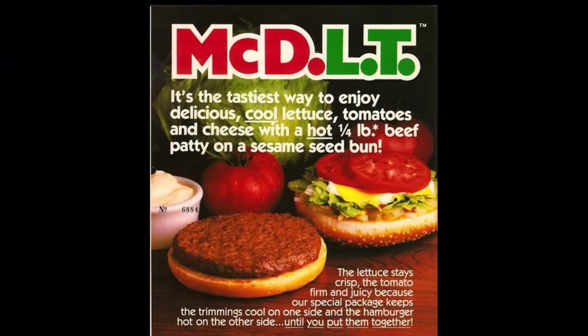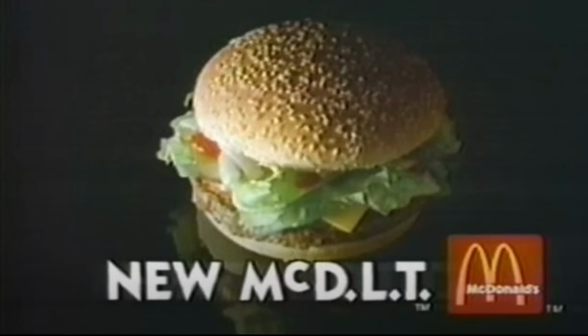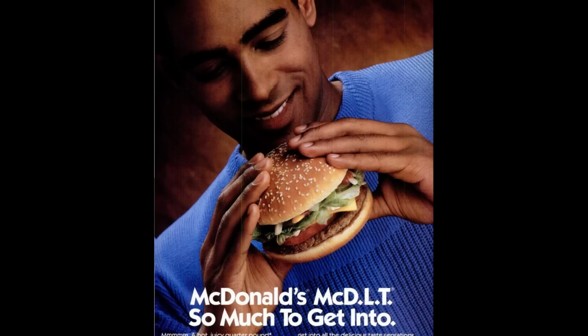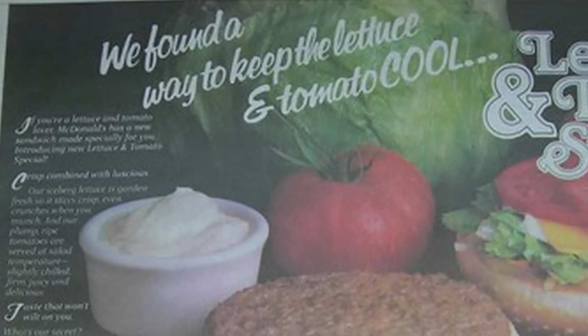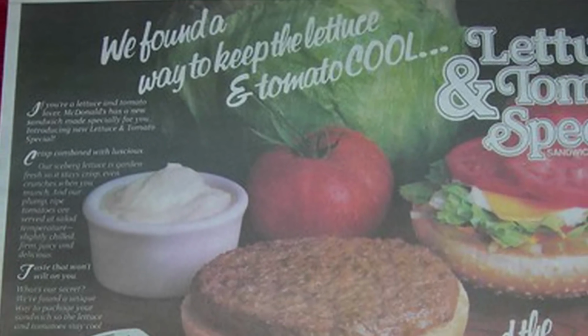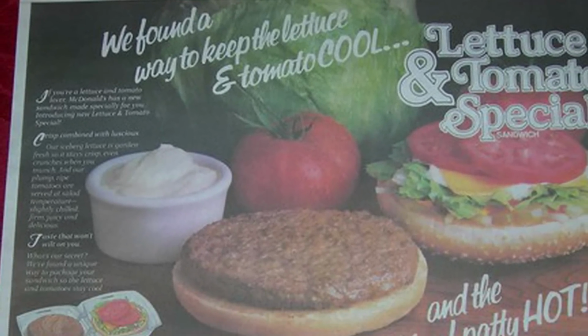One of the more successful additions that McDonald's had was the McDLT. This was served in a special container that kept the patty separated from the lettuce and the tomato. This allowed the patty to stay hot while the lettuce and tomato stayed crisp and cold. It was introduced in 1984, and by the early 1990s it was removed from the menu because of environmental concerns with the styrofoam packaging.